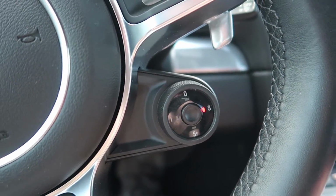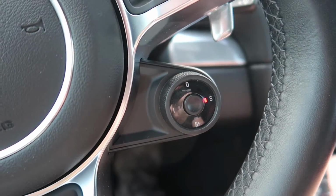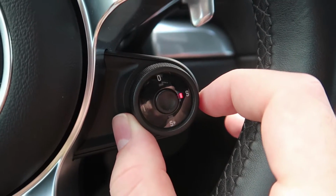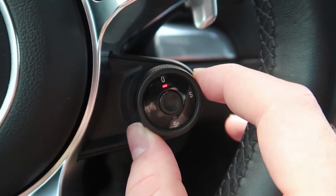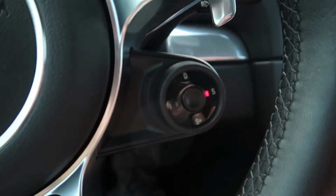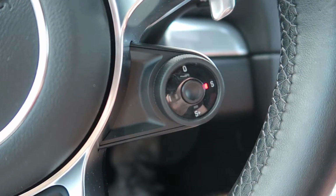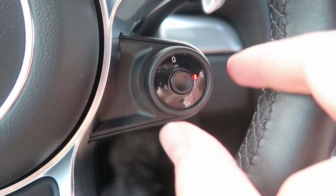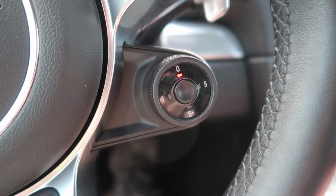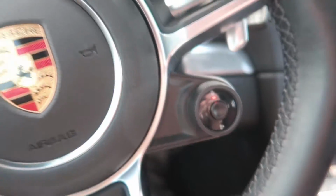But you can hear in Sport mode the difference in the exhaust. I'll turn the fan off and we'll go back and forth so you can hear. That's Sport. That's regular. That's Sport. That's Sport with the valves closed. And that's regular with the valves closed. Pretty much Tesla mode, which is actually really cool.